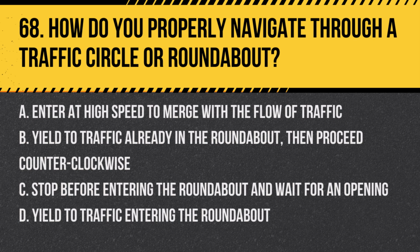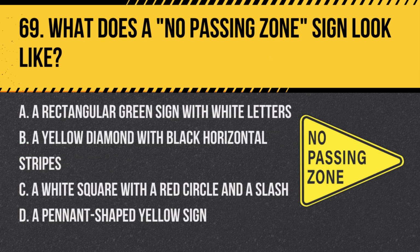Question 68. How do you properly navigate through a traffic circle or roundabout? A. Enter at high speed to merge with the flow of traffic. B. Yield to traffic already in the roundabout, then proceed counterclockwise. C. Stop before entering the roundabout and wait for an opening. D. Yield to traffic entering the roundabout. Answer: B. Yield to traffic already in the roundabout, then proceed counterclockwise. When entering a roundabout or traffic circle, you must yield to traffic already circulating within it and then proceed in a counterclockwise direction. Question 69.